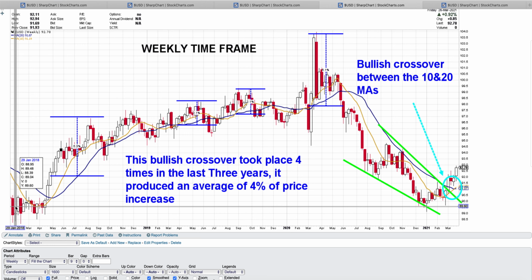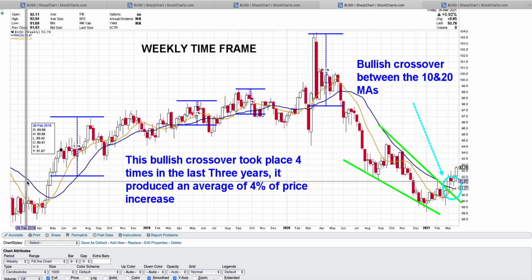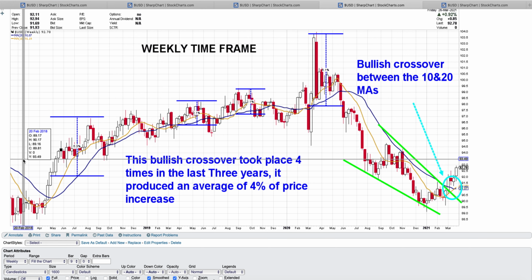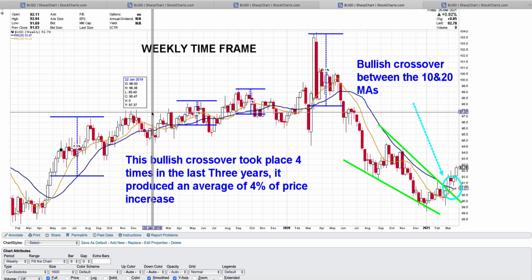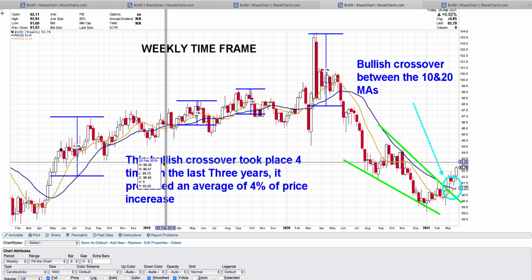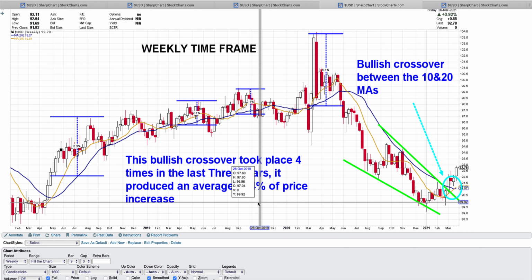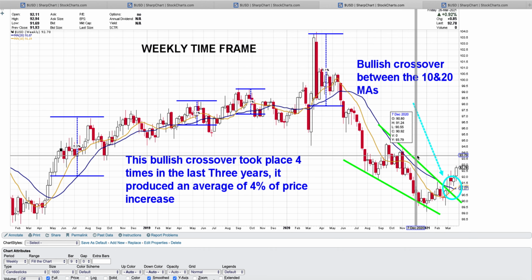The bullish crossover that takes place in the 10-week moving average and the 20-week moving average. In the past 3 years, it happened 1, 2, 3, 4 times. 100% of the times it went up on average 3.7. Let's call it 4%. Okay, so we just started this average right now.